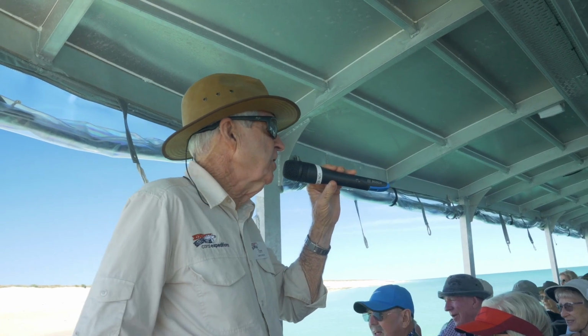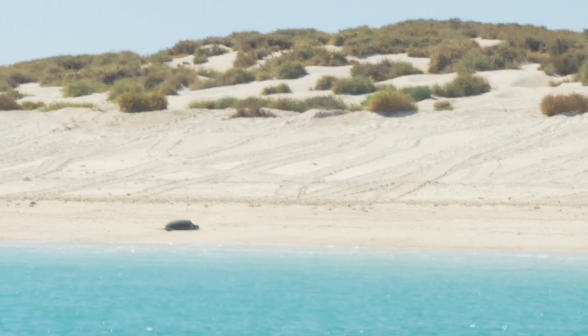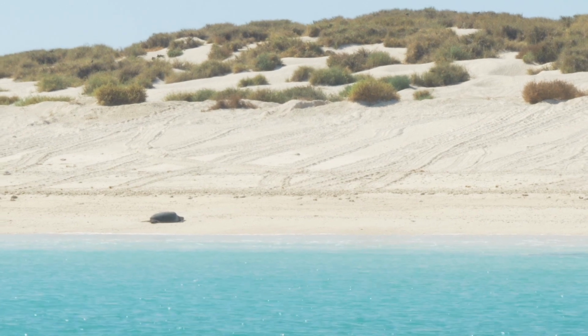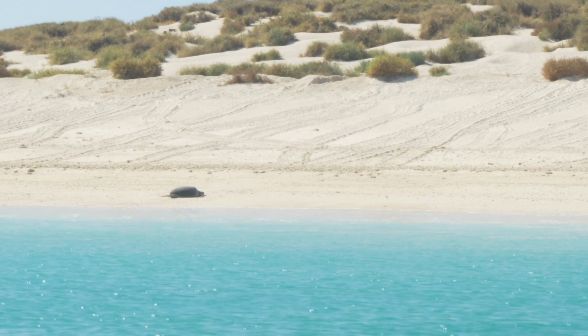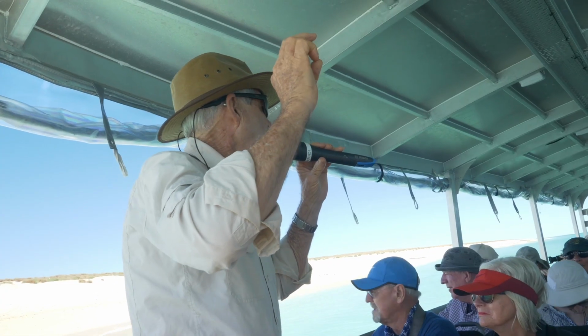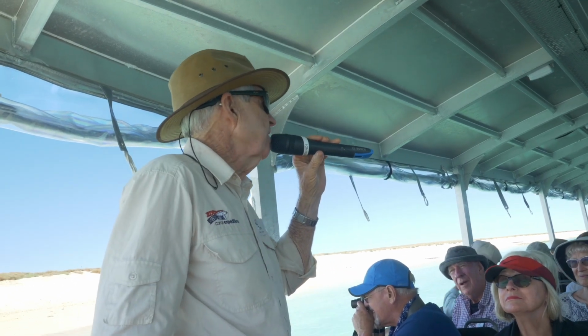Researchers monitor the turtles by flying over, I think they might even use drones now, and they count the turtle tracks. Of course the turtle tracks go up and down, so they have to count them and divide by 2. In one night, the maximum they counted was 460 turtles.